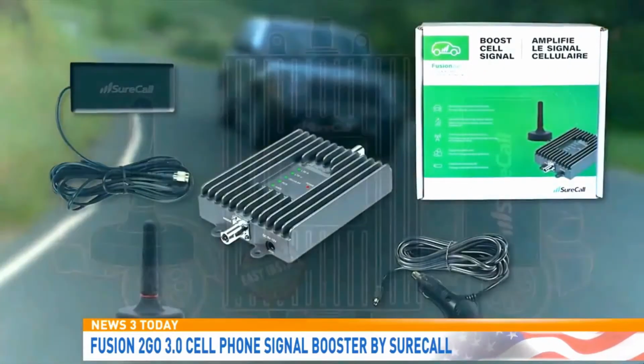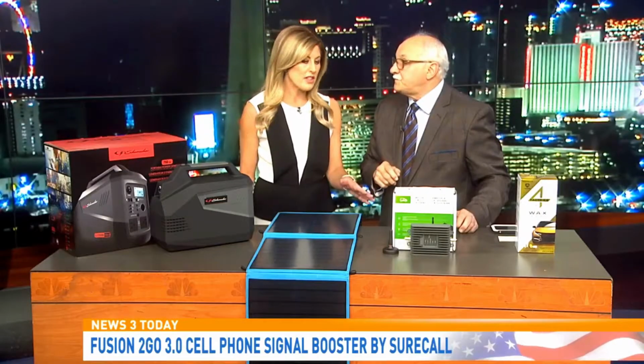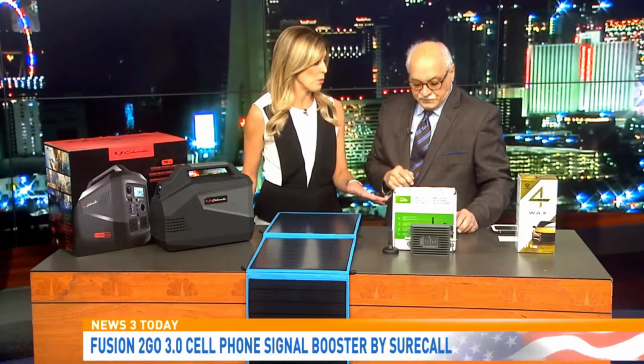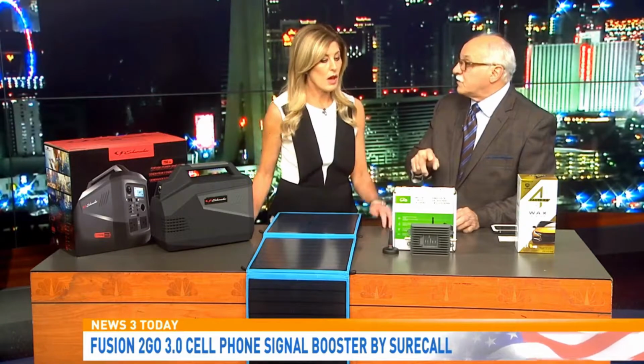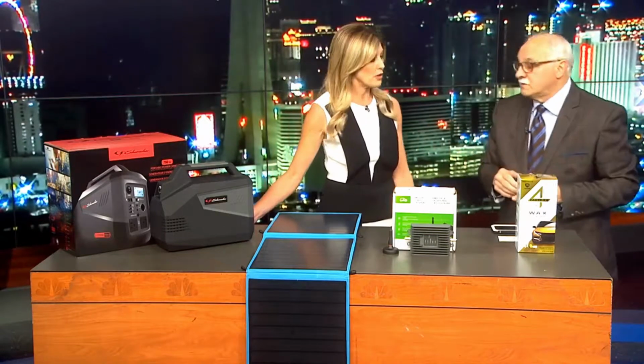The benefit here is you're going to be able to drive all around the valley and not lose any calls. Of course, the benefit is priceless, but what's the actual price for something like this? $399. Correct, for this particular model. And if you get dropped calls all the time, it may be worth paying that price. Absolutely, and they make different models too, depending upon what your need is.